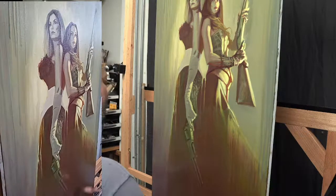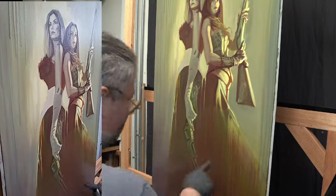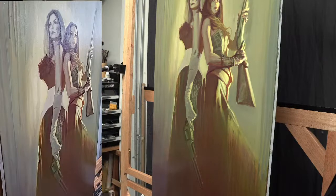I don't know if it's showing up on a live stream, but the problem with this right now is that I have all of these brush strokes in the painting that I don't like. So I've got to get a soft brush. The soft round brush is a Da Vinci brush, which is really good for softening edges and making soft brush strokes.